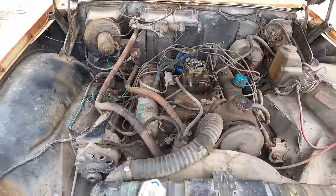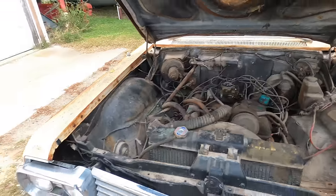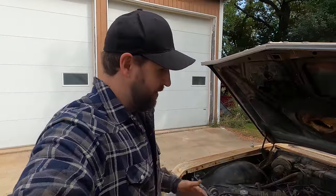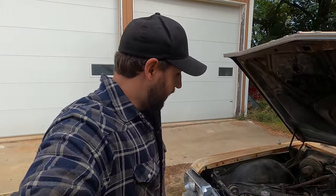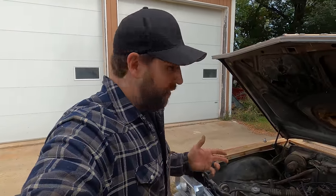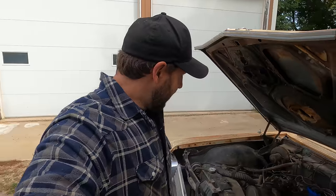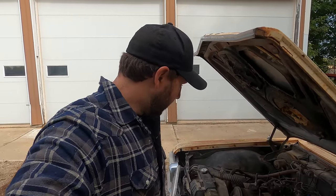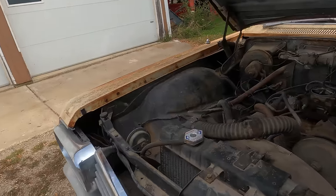Should be good to go. So, as usual, I'm gonna start by just confirming that it still turns over. Guy says it does. See how the starter's doing, and then we'll jump right in. We gotta figure out, you know, does she got lightning? Make sure we can get fuel. We're gonna have to set up some sort of fuel system.